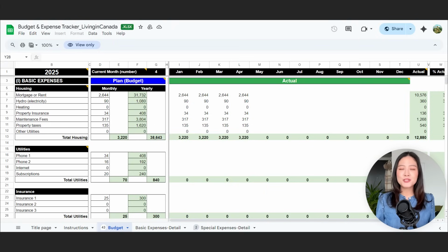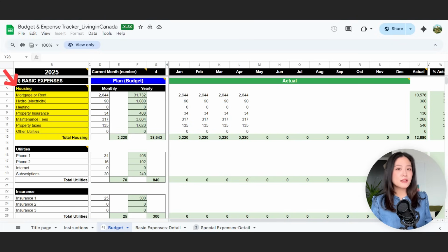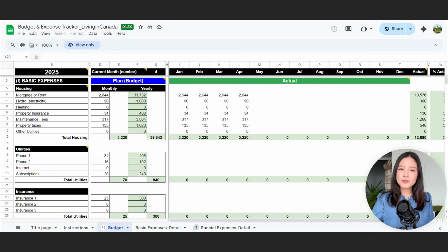Tracking your expenses is super easy with this template. For example, here for housing expenses, I'll likely stick to the budget because these costs are more or less fixed. So assuming I paid everything up to the month of April, I fill out all the amounts. Now here's an important note. Make sure you fill in the current month in this box here. So 4 for the month of April.